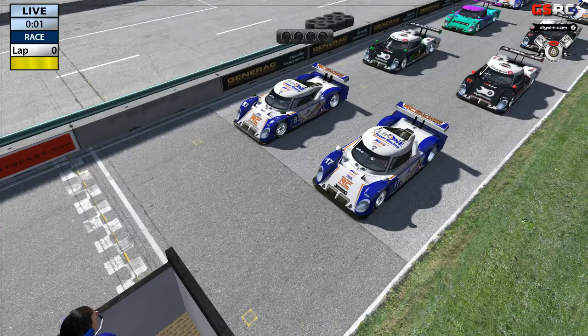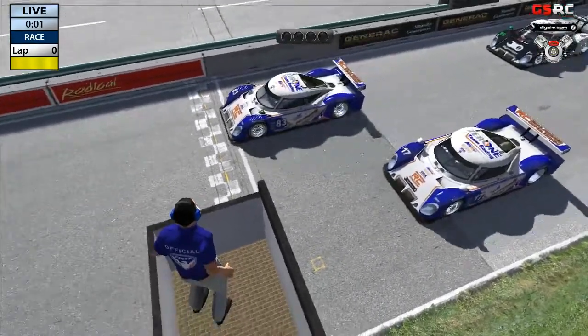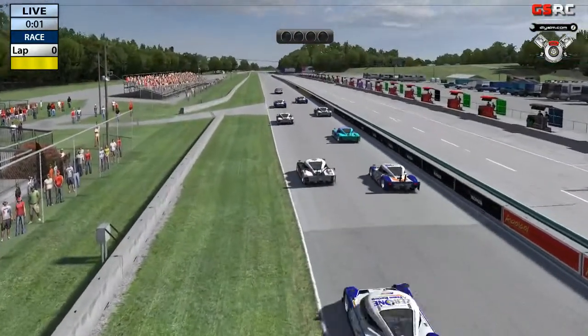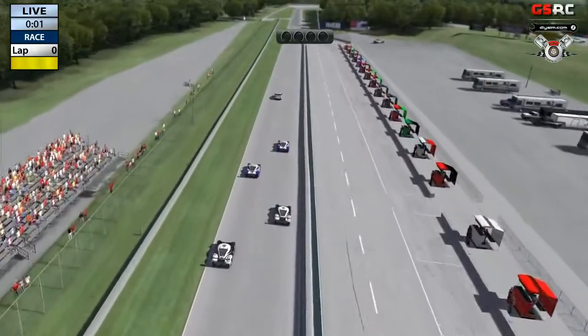Yeah, and I wouldn't be surprised if we see some team tactics here. They can just stick together and focus on getting through traffic on their own. Maybe even try to fit pit strategies together and come into the pits at the same time so they can take advantage of using the draft instead of having to drive alone for too long.